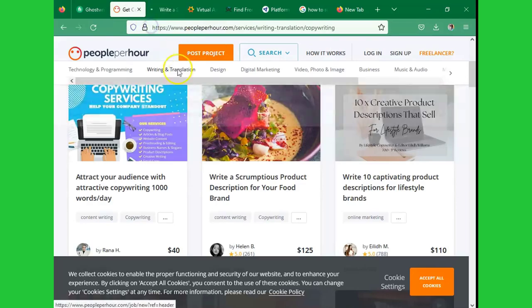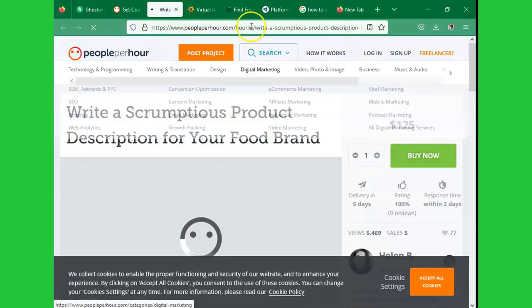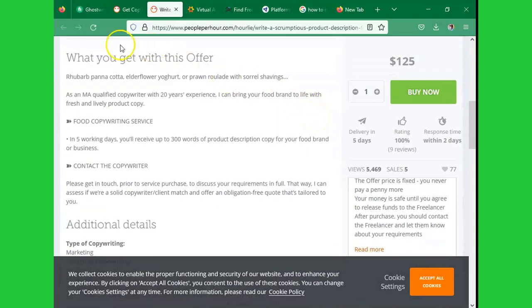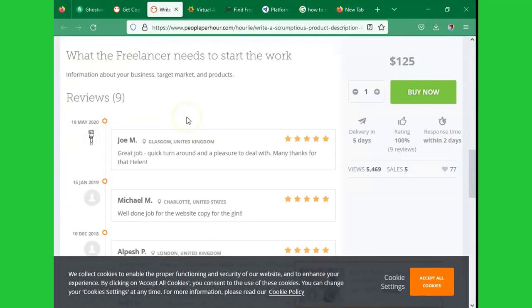You're offering it at $125. So we see what is included in this. We see what you get in this offer. You can come and read all this.